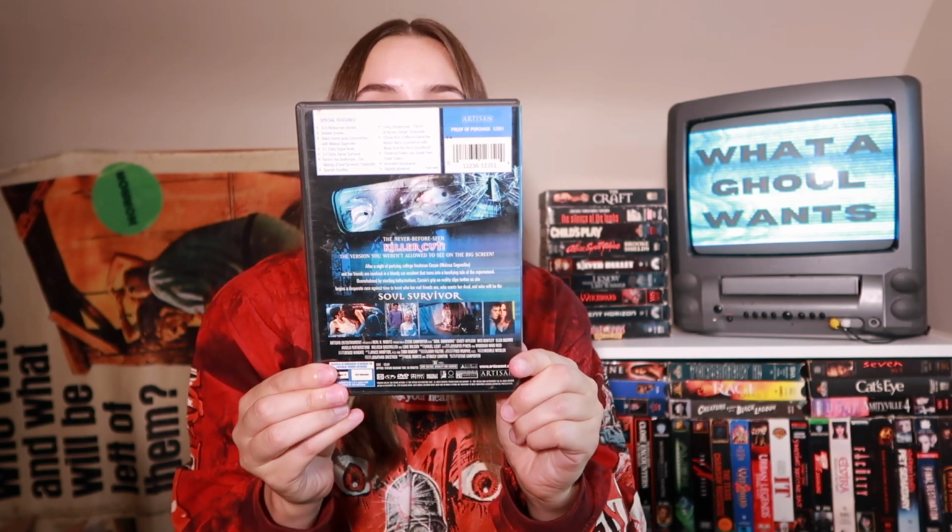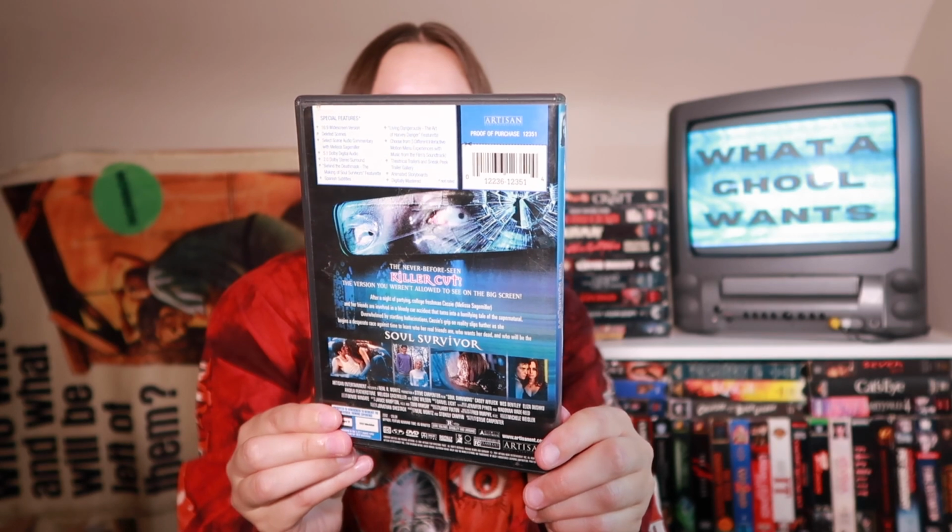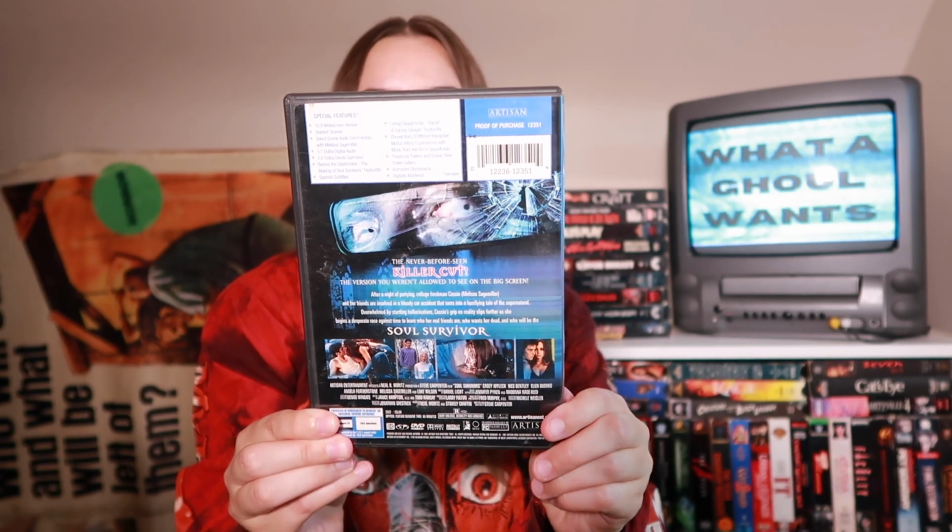But yeah, I don't know why. I saw it and I was like, hey, gonna grab it. I do like these creepy eyes in the rear view on the back. I just really love Eliza Dushku, so I figured why not go ahead and buy it. It was $1. It says it's the killer cut. I guess that means the director's cut. I'm not really sure. It just says never before seen killer cut, the version you weren't allowed to see on the big screen. So I'm not sure which version I watched. I think I watched this on Tubi or something, so I don't know if it was the killer cut or not, but yeah, not much else to say about this movie, other than the fact that it's pretty. So, Soul Survivors, another unrated.